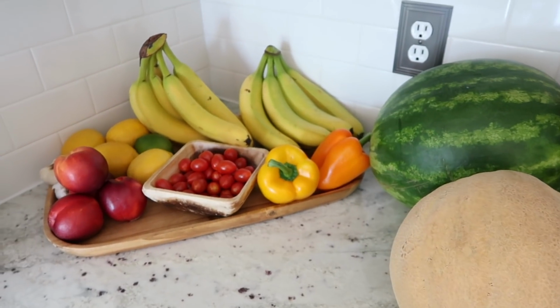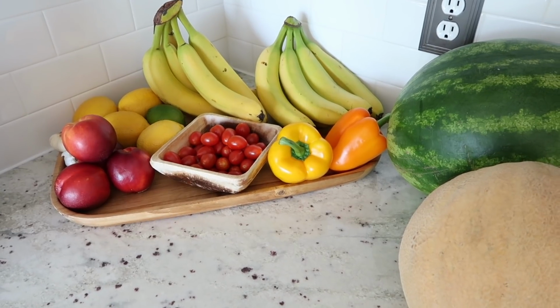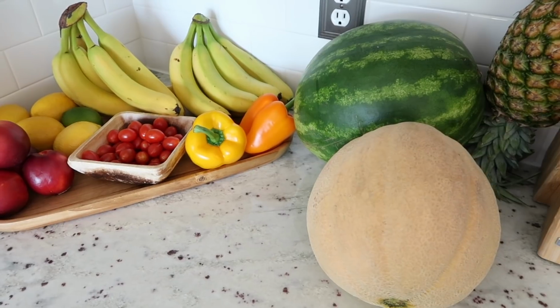Another great way to save money at the grocery store is to purchase in-season produce. It usually goes on sale for really cheap when it's in season, and then if you buy it out of season, it's like ridiculously expensive, and it also isn't as good.